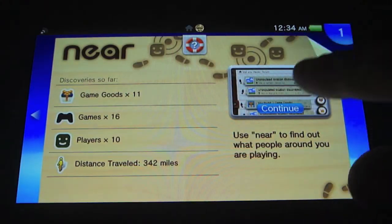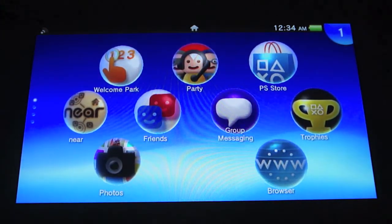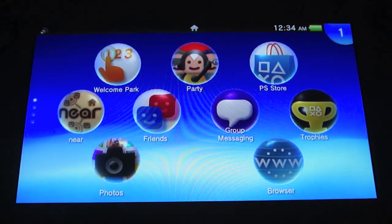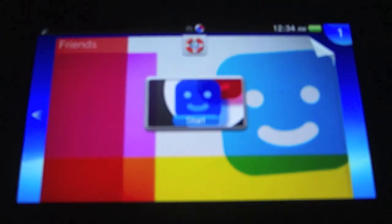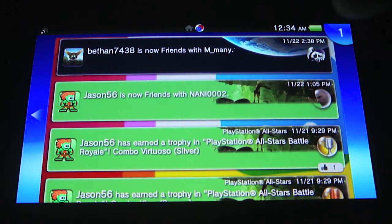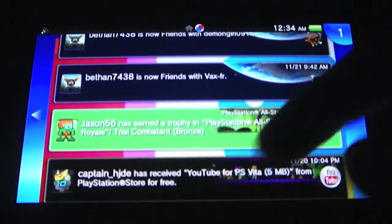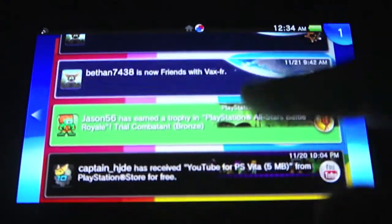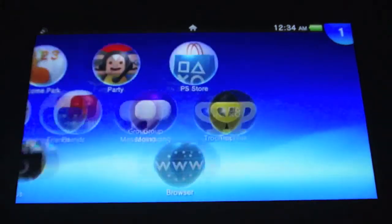Also, the activity log or the activity list that used to be in the Near application has moved to the live area of the Friends application. So when I click on this, once it loads up, there we go, you can see that all of your friends' activity is now placed inside of the live area of the Friends application. So it's pretty cool.